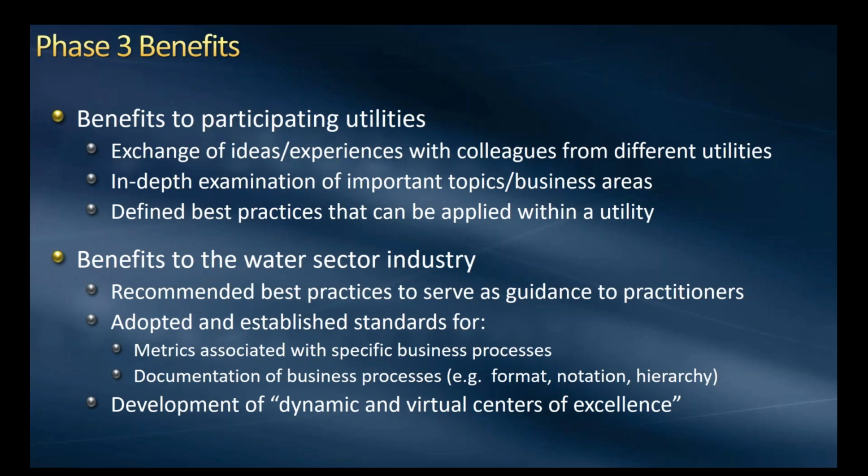And now we're going to take that even further to begin looking between utilities to see what things we can learn from each other. We'll have an in-depth examination of important topics and business areas. Scott just outlined a number of the potential topics there, so we're really looking forward to seeing what other topics folks might have in mind and which ones come to the top. And then define best practices that can be applied within a utility.